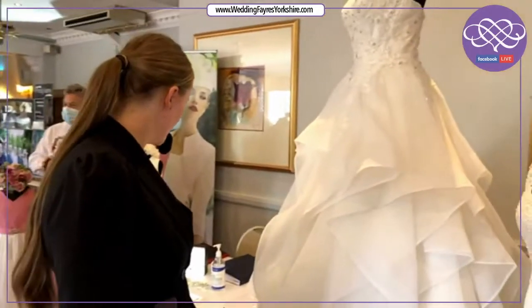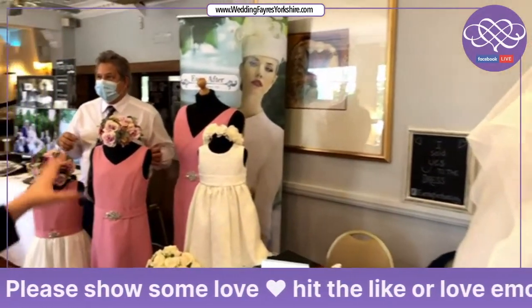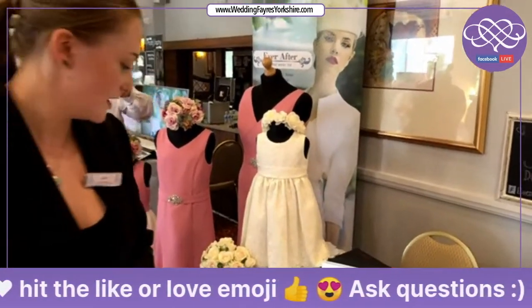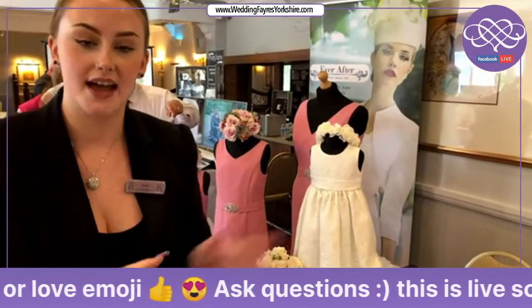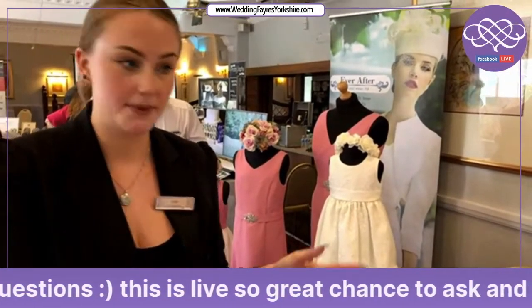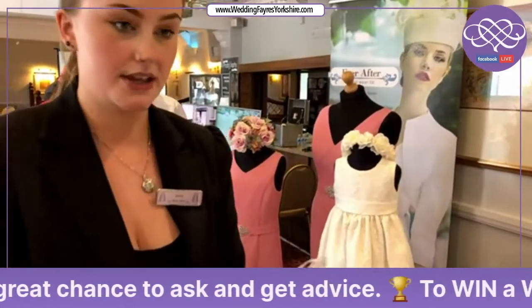But I will move on to our bridesmaids over here. The three bridesmaids you can see are by Lindsay J. And the good thing about that brand is that, as you can see, they have an adult, a teen, and a flower girl combination that you can do, which is shown here. Got the colours that you can get these dresses in here.